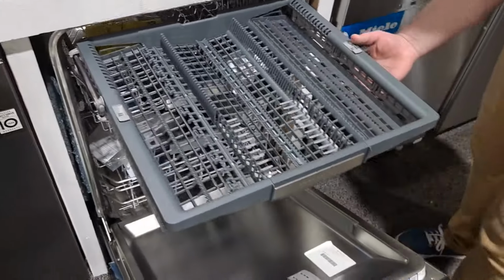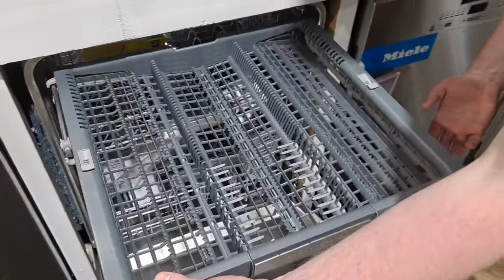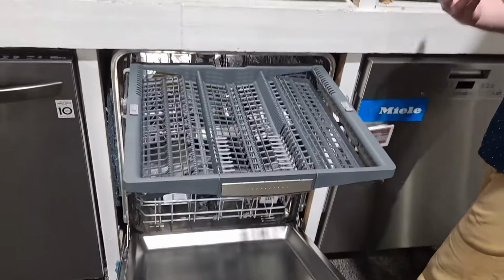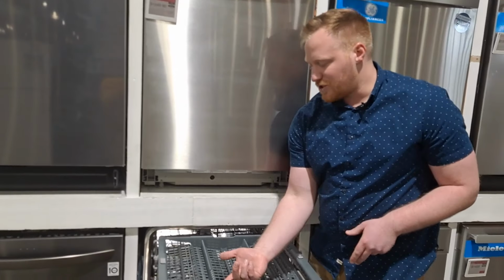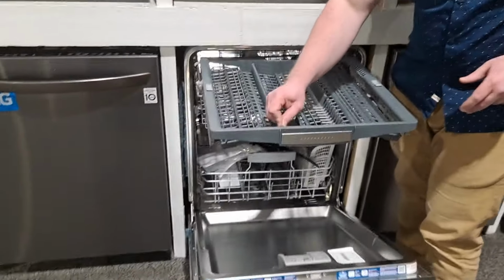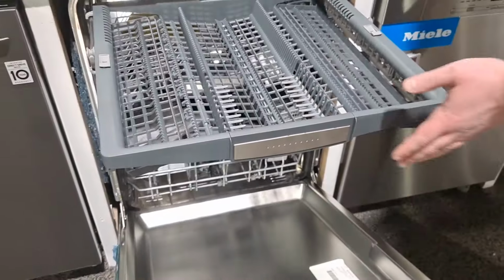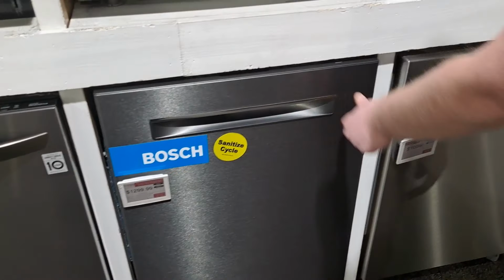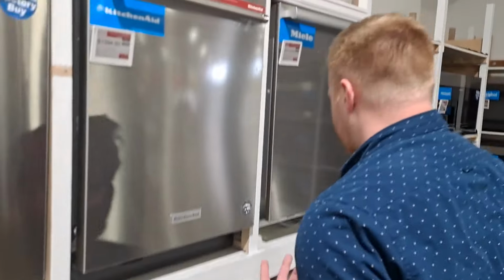So you see there's a little bit of variation on the sides here where you can actually adjust the height of this rack, and that way you can switch it from silverware over to, if you wanted to do coffee mugs, things of that nature. And then it does have some adjustable tines here that you can also use. So it starts to give you a little bit of customization, but as you move up in the different models here and in quality, you actually start to see even more customization options in these racks.